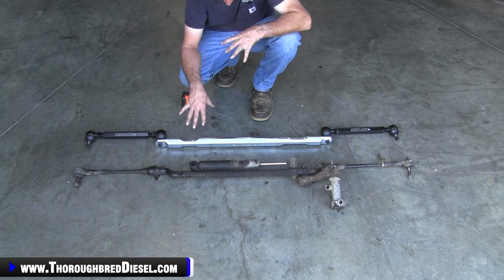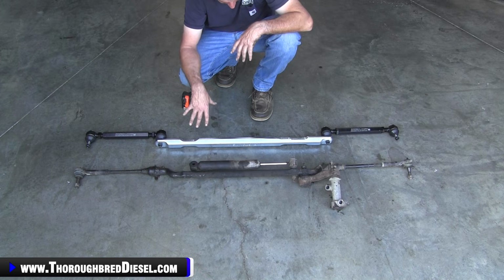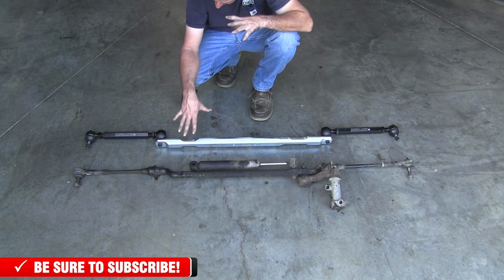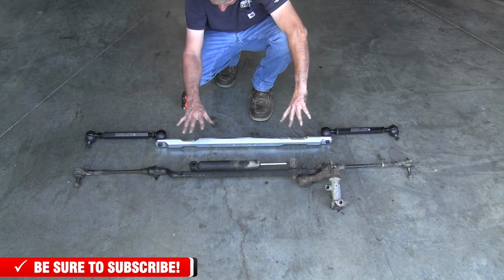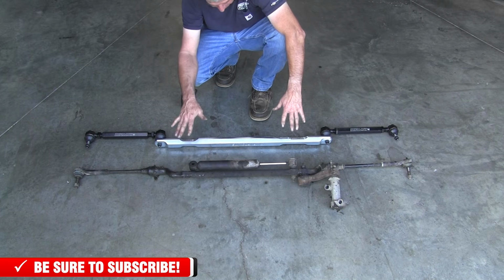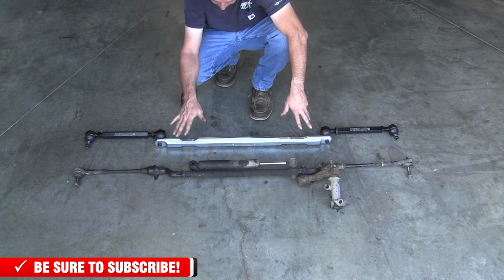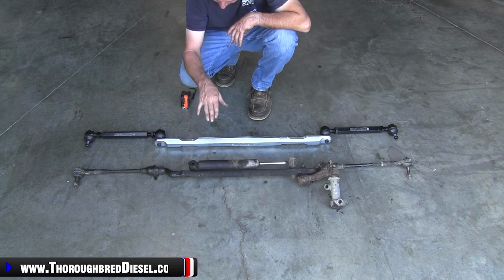As far as the geometry of the Centerlink and the tie rods, I think that it cuts out that unnecessary bend, in my opinion. Obviously, to get it to where it needs to be, it gets rid of that bend in the Centerlink. But anyway, long story short, this is a lot better product than your stock product.